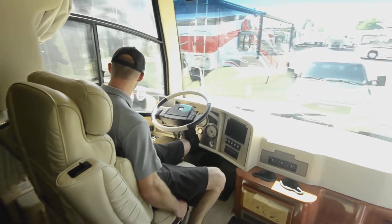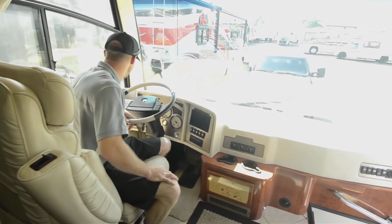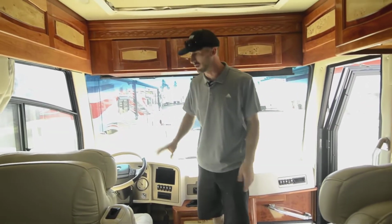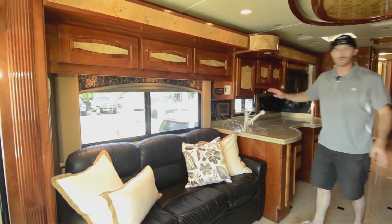Shoot, I mean, you can adjust your suspension, I think, on the go with this one too, the stiffness of the ride. But anyway, if you have any more questions on this end of it, please don't hesitate to ask. It would be a 50-minute long video if I told you every feature this thing had. So let me pick up the pace here and move on back. But nice features, all touch button stuff. There's no switches in here.